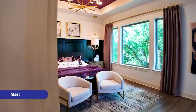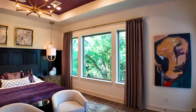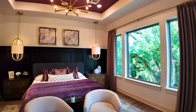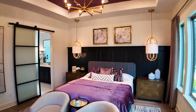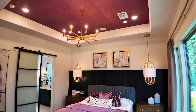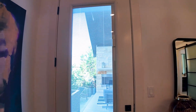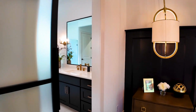Now we're gonna go take a look at the master. Look at those windows. If the orientation of your home is just right, you can have the sun shining on you when you wake up first thing in the morning. I'm a big fan of that personally. I'm a morning person. But if you're not, you might want to consider a different orientation. The home is still beautiful.